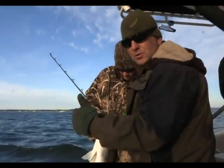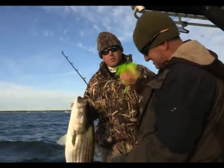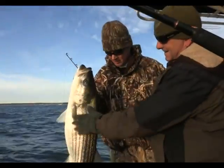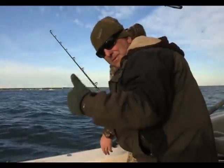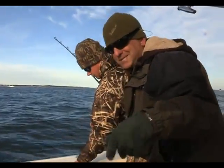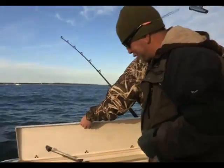Chartreuse. Chartreuse might be the color. Chartreuse. All right. There we go. Good old Virginia Beach striper. You can come do this. Stay tuned. We got some more action coming right back at you.